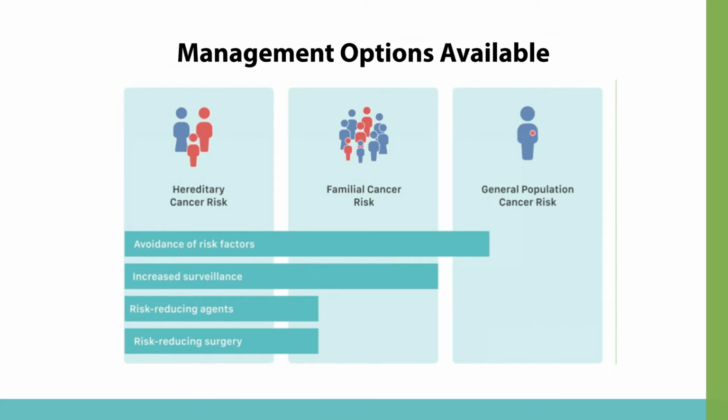Really, it's so that we can help be more targeted in what management options we can offer going forward. So in the general population, of course, we all have that chance of getting cancer, and there are things that we should all be doing to help with that, such as reducing exposure to certain risk factors like not smoking cigarettes, or starting cancer screening at a certain age, like starting breast screening at age 40 for women. If we know someone has familial cancer risk, then we can perhaps be a bit more targeted with the surveillance. Maybe if there's a cluster of breast cancers in a family, we're suggesting breast MRIs in addition to annual mammograms.